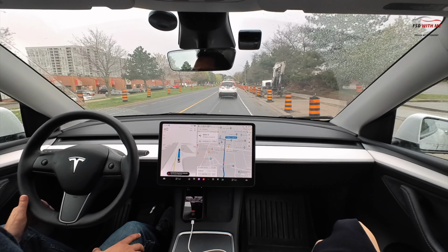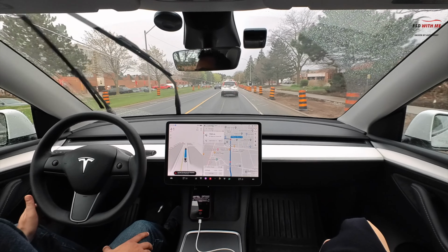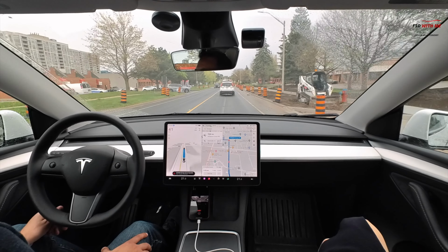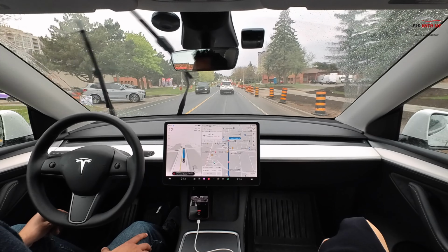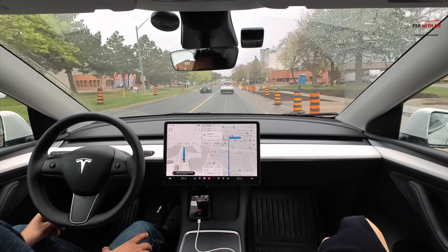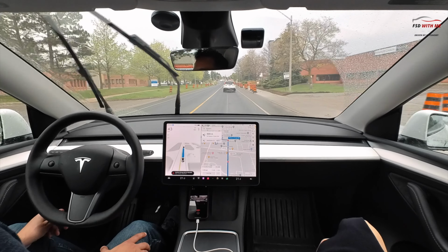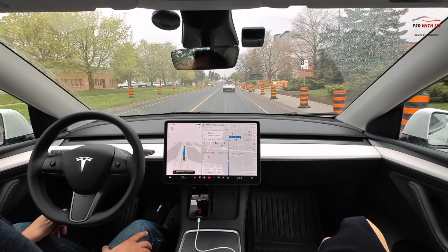Again, got some narrow road here. Pylons on the right. No issue. Our next turn is going to be a left turn. We'll see how it manages that. Again, staying nicely centered in the lanes, not pushing over to the right even with the oncoming traffic, so it's doing a good job with it.